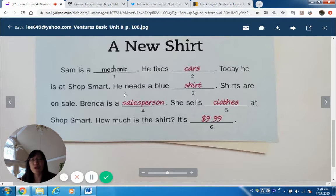He needs the blue shirt. Again, third person singular. You need S. Shirts, now it's a plural. Third person plural. That's why you need R. Brenda. It's a girl's name. It's a third person singular. Boy's name, equivalent name for boys is Brandon. You need third person singular form of the verb, she sells. Again, you need S. How much is the shirt? It's $9.99.